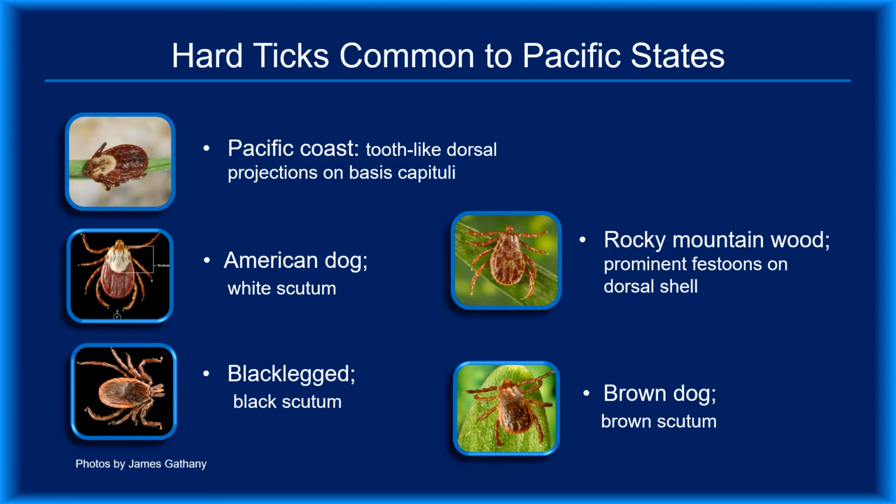The Pacific Coast tick's white scutum is very similar to that of the American dog tick, but it tends to be more punctated. Plus, the Pacific Coast tick has projections at the base of its head that the American dog tick lacks. Looking at the Rocky Mountain tick, you can see that its festoons, which are the small plates at the periphery of the dorsal shell, are more pronounced than in other species.